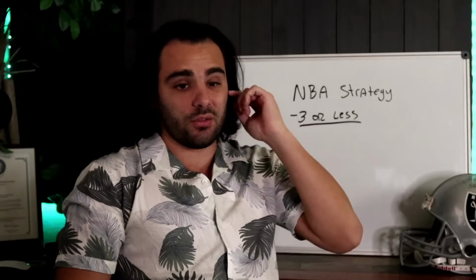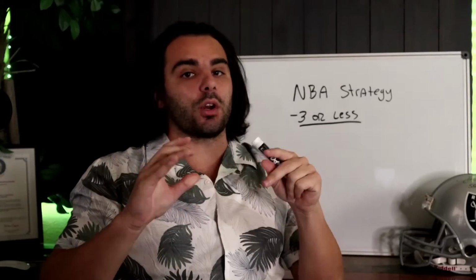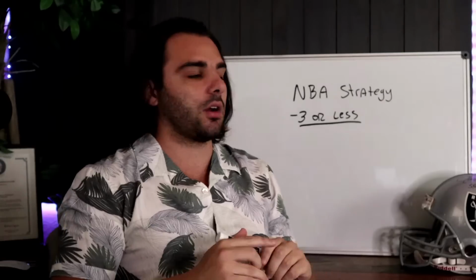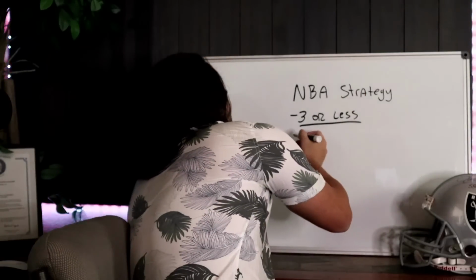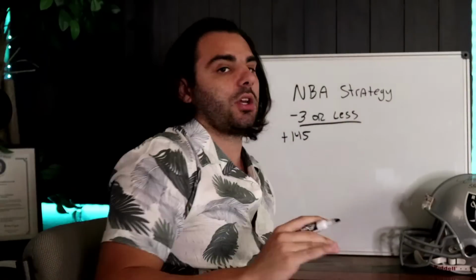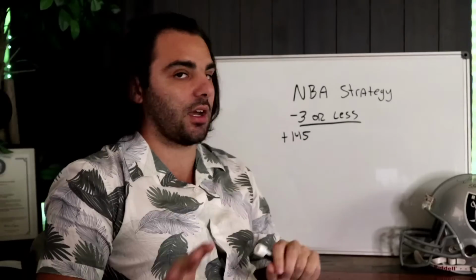So first off, you start here. After that, we're going to look at the money line and take the underdog. We're going to start with the underdog. Let's say the underdog is +145. Now, we're not taking any bets yet. Not doing it just yet. We're looking at the underdog right now in this aspect.